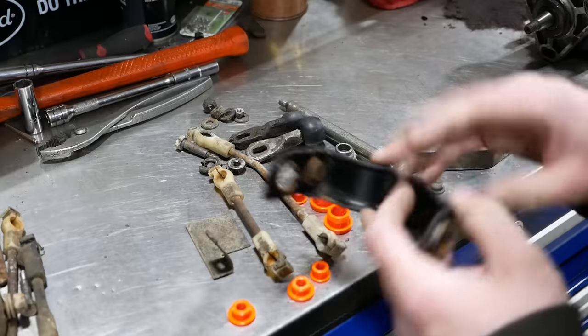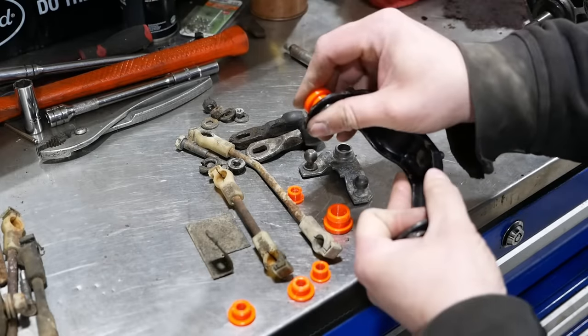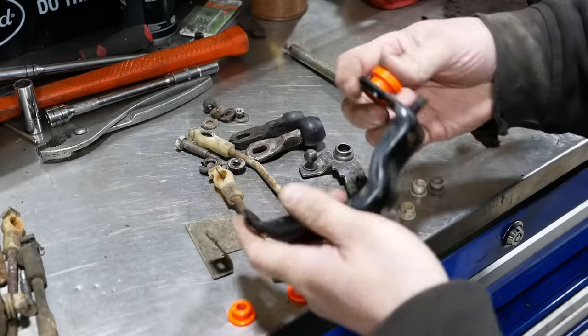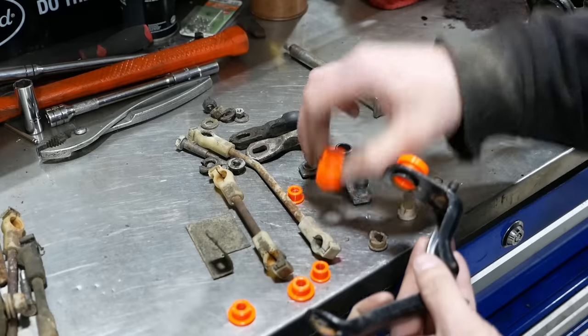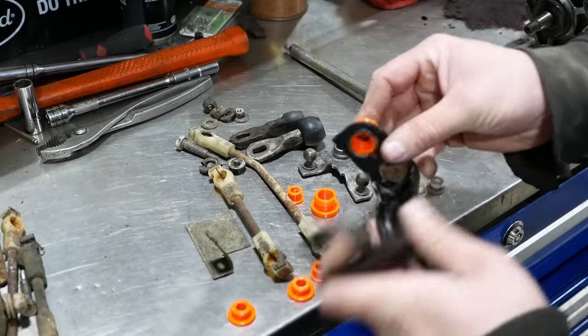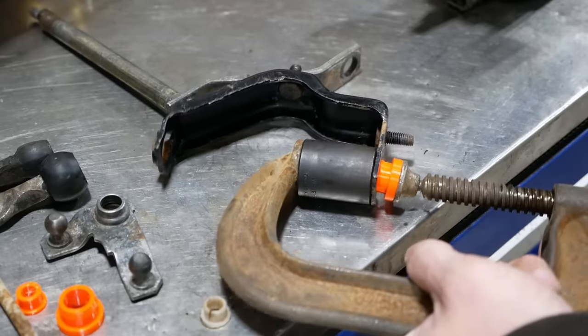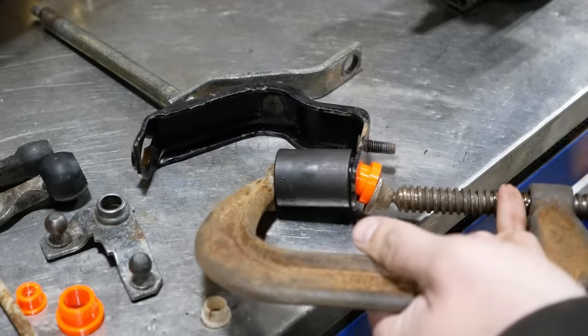So I've got these guys here that should press into this bracket. I designed these retention features in. They're probably a little too aggressive, but we'll see what happens. It's not looking good.